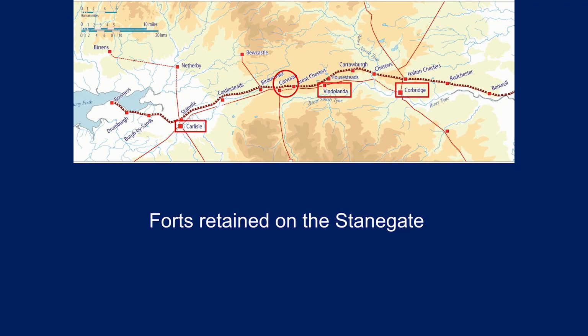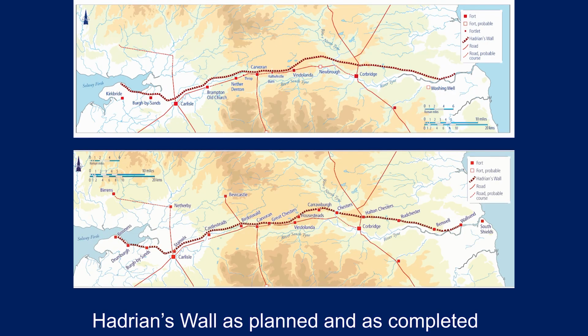It used to be thought that at this stage the existing forts on the Stanegate were abandoned and their units moved up onto the wall line. But while Brampton, Kirkbride and the 2 smaller forts appear to have been abandoned, Corbridge, Vindolanda, Carvorran, Carlisle and probably Nether Denton continued in occupation. This created a total of 25 forts along the frontier zone.